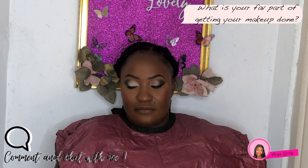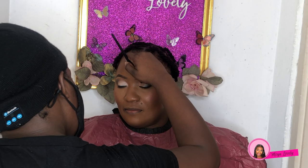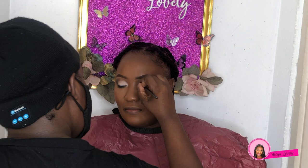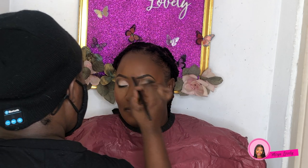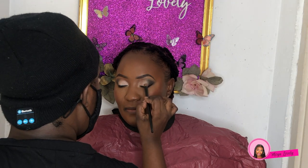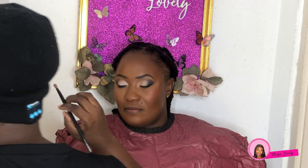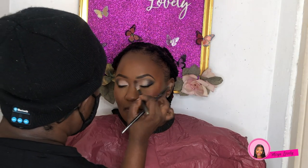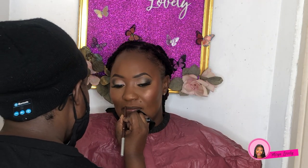It wasn't making her eyes pop, and you see as I put that, it's more of a light pink. You see her eyes really transformed, and it really popped some more. I really am happy that I did that change, because it really highlighted her eyes a lot more, and I know her graduation pictures are gonna be bomb. So yeah, I love it. I really do. Small changes made a big difference.